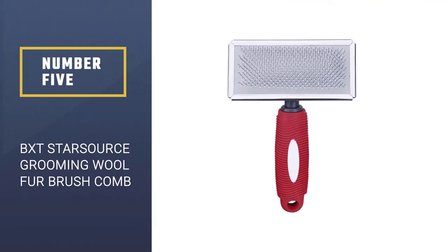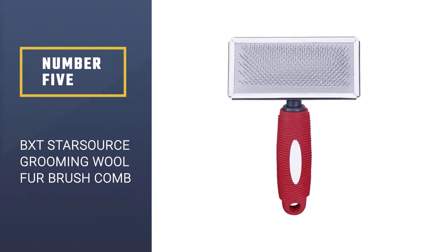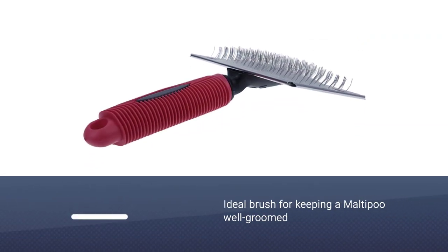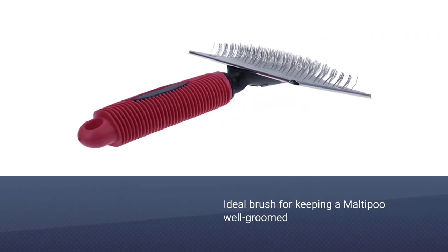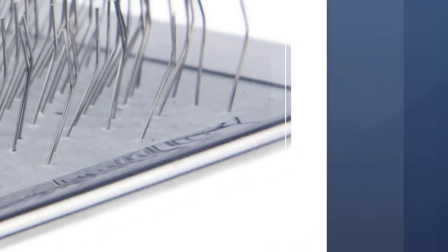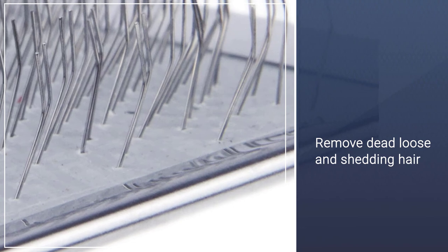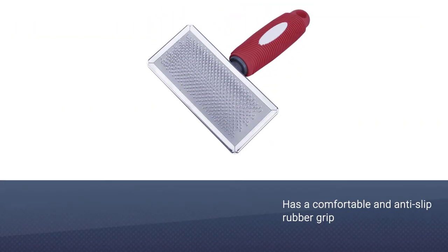Number 5. VXD Starsource Grooming Wool Fur Brush Combo. The Starsource Dog Grooming Brush is an ideal brush for keeping a Maltipoo well-groomed. This brush promises to remove dead, loose and shedding hair. Its comforting bristles will make brushing a fond experience for a Maltipoo.